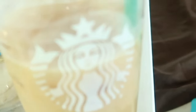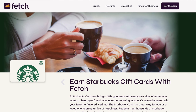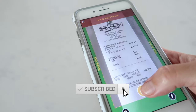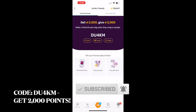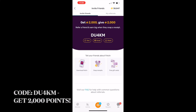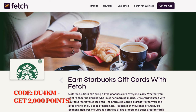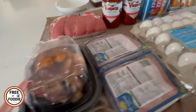I did get some Starbucks coffee, and here's the thing about Starbucks. Now, I got this Starbucks with my Fetch rewards. If you guys aren't using Fetch, it's basically an app where you scan receipts and you earn rewards. And I basically cash out my rewards for gift cards. And as you can see, I don't normally get Starbucks, I normally get Dunkin' Donuts, but I don't really like the reward system lately. I don't know. Let me know what you guys prefer, Dunkin' Donuts or Starbucks. It's really good. Delicious.